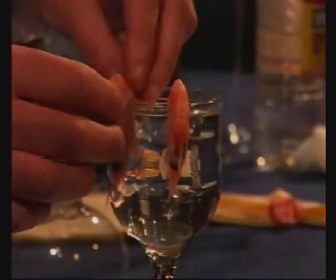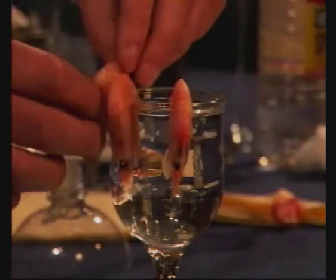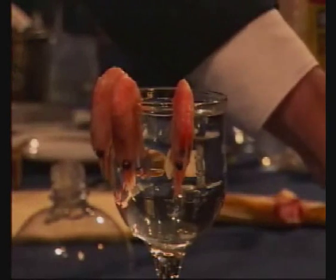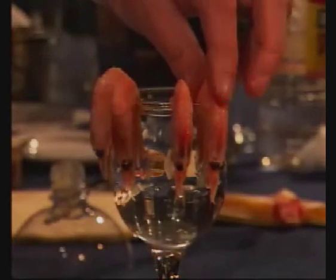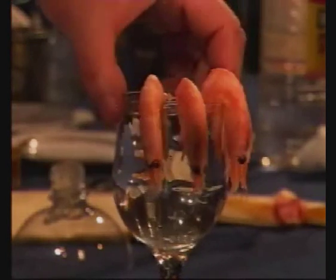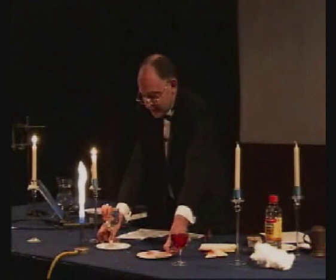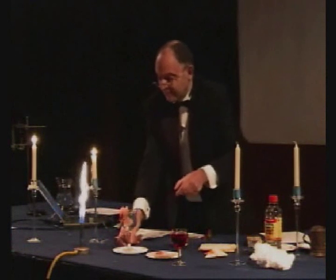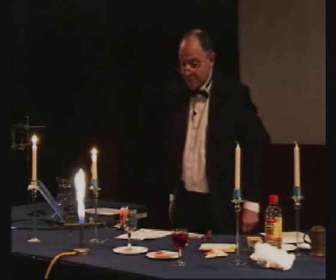Obviously, the initial dripping has caused the water that's already in the prawn, but I think we're going to see that they continue to drip until the level of water in the glass drops sufficiently for them to stop. So that, ladies and gentlemen, is how we wash a prawn. And I think it's distinctly possible that nobody's seen that effect for over a century.